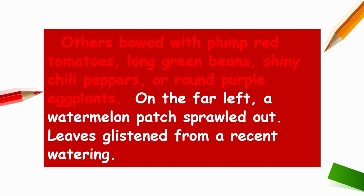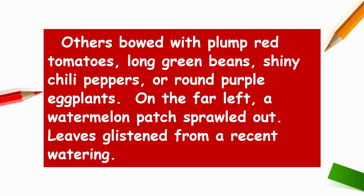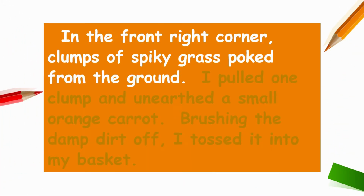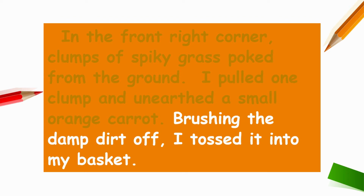On the far left, a watermelon patch sprawled out. Leaves glistened from a recent watering. In the front right corner, clumps of spiky grass poked from the ground. I pulled one clump and unearthed a small orange carrot. Brushing the damp dirt off, I tossed it into my basket.